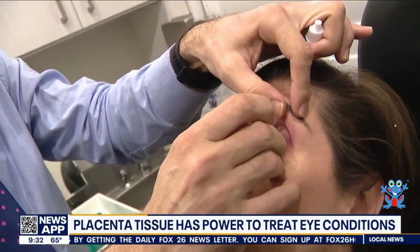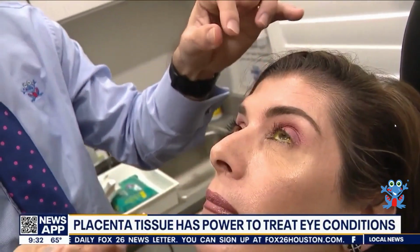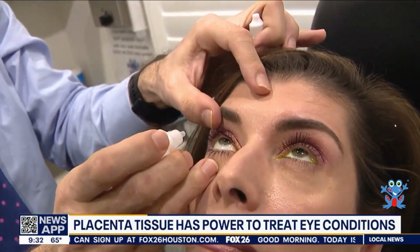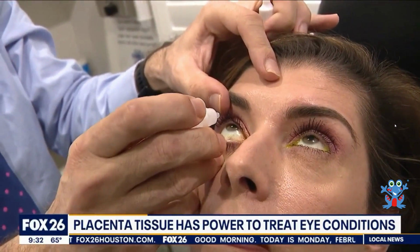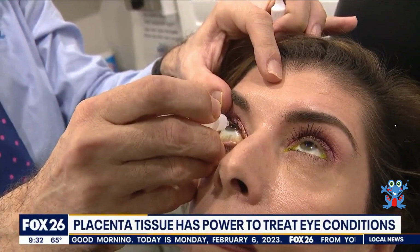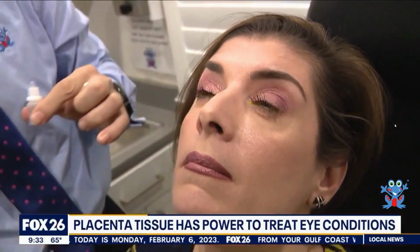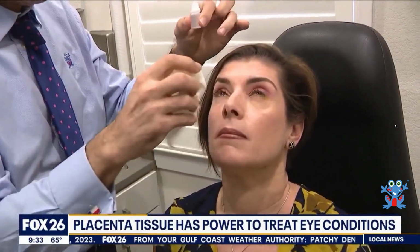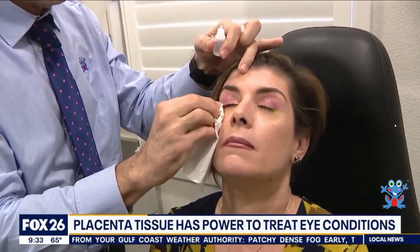Decades of suffering finally over for Kiki. He took the before and after pictures because he wanted to see and compare. And it was amazing. I think I was putting the drops in for about 2 weeks. And I came back, he took pictures, and the inflammation had gone down.